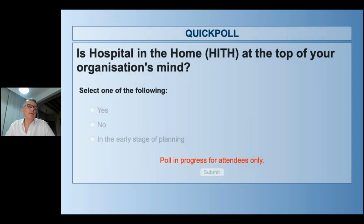Is the hospital in the home something that your organization is, first of all, doing? So yes, not at all, thinking about, no, or thinking about already. So if you can please answer that, that will be great. I give you 10 seconds. And Francesca, I will need you to read the response, because once again, I cannot see it on my screen. Sounds good. I can do that. Okay.